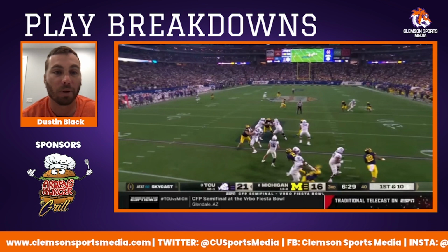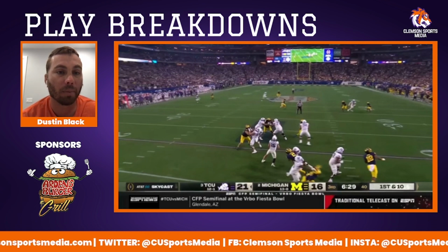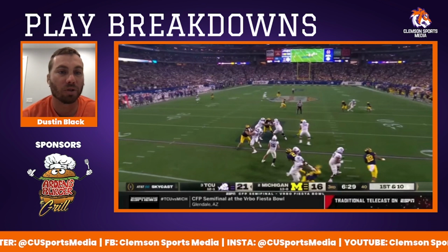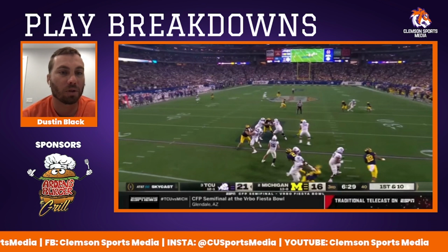So this is one thing I'm looking for this year. Have a bit of pocket presence. Be able to just step up in that pocket or evade pressure just a little bit, but stay within the structure of the play.